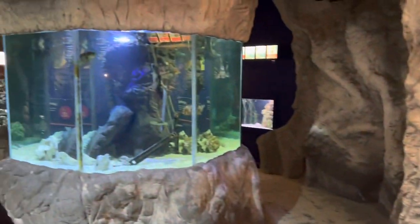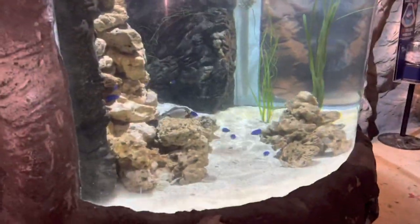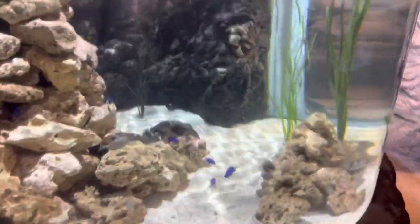Pretty awesome place to come. Down in Newquay. Definitely worth a look round if you're down here for a day out.